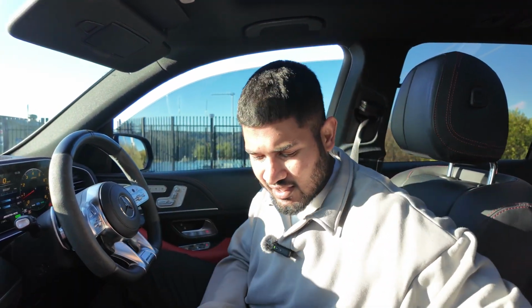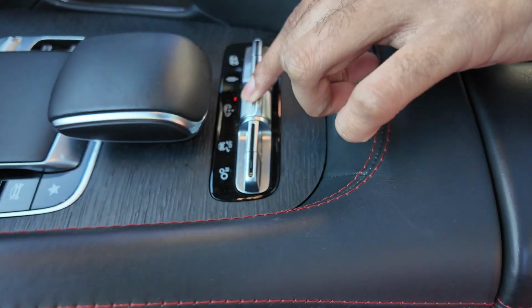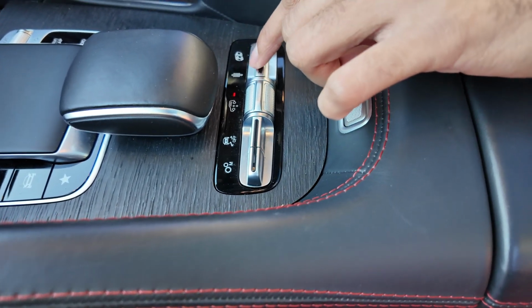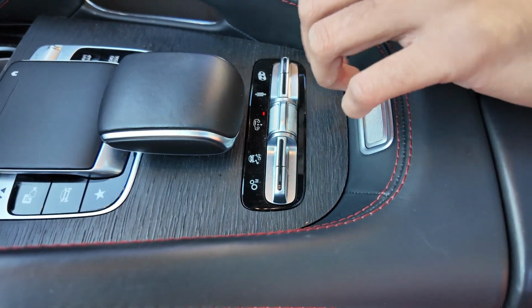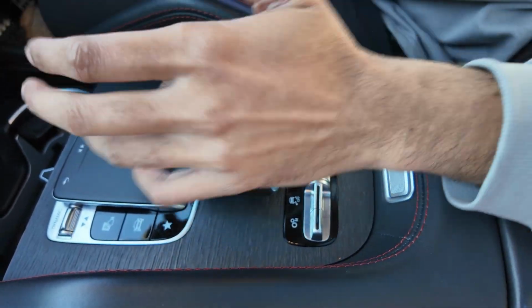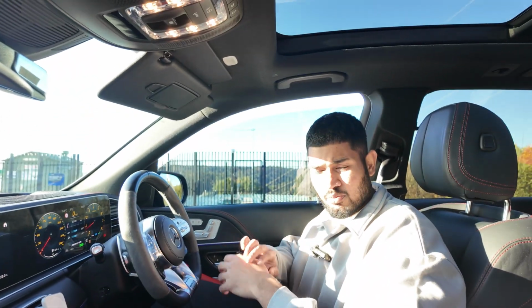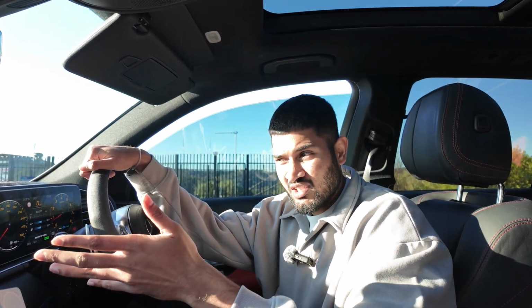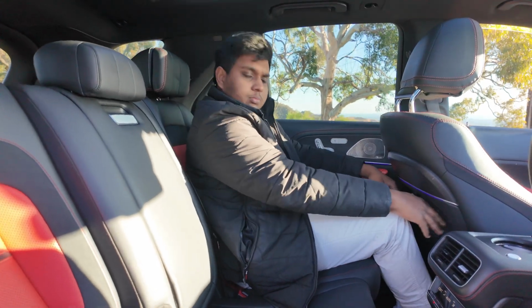Moving on to here, this is a bit of a special thing. Now this is where you get your air suspension control, which is where you get your driving suspension control. You can select between comfort, sport and sport plus. This is for your exhaust, and this over here is very, very handy because it gives you a place to lay your hand on. And overall, this interior is pretty beautiful. Now you also get 64 different ambient lighting colors to choose from, which is too much. So now at the back, you do get quite a bit of leg space.